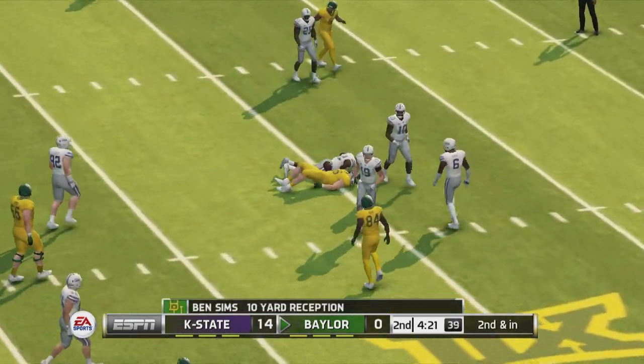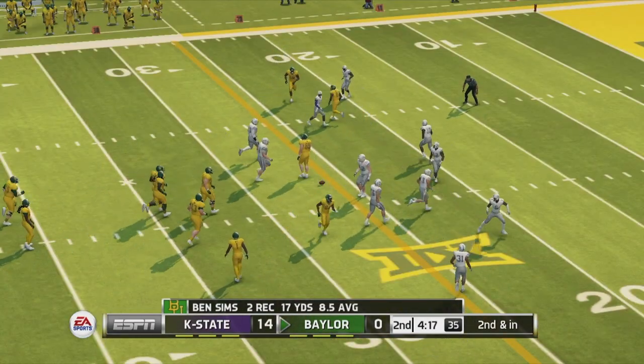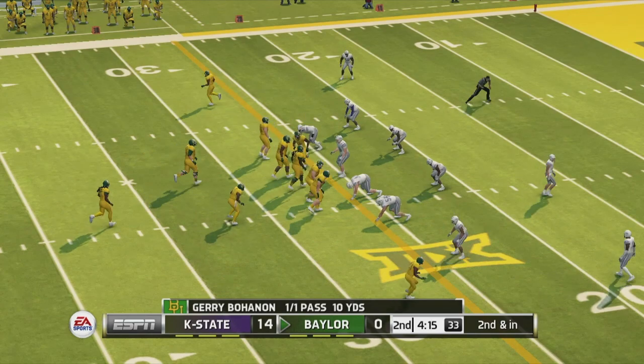He's hit and taken down. Call it a gain of 10 yards. Let's go, hurry up, on the ball. That'll make it second and inches.